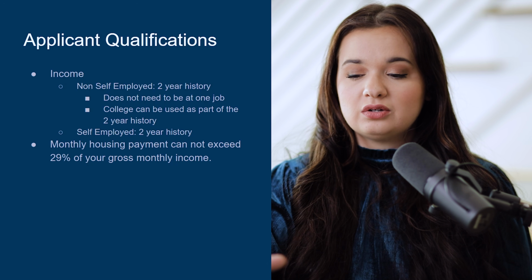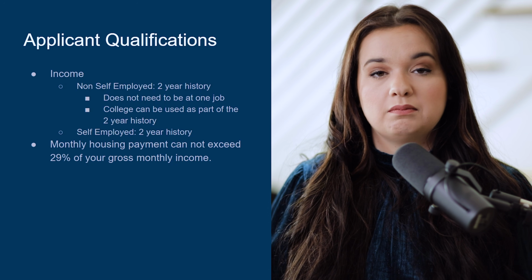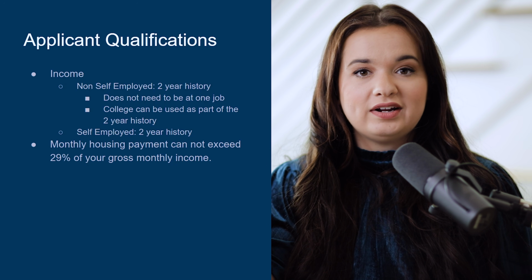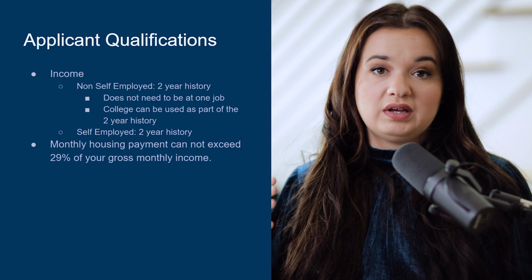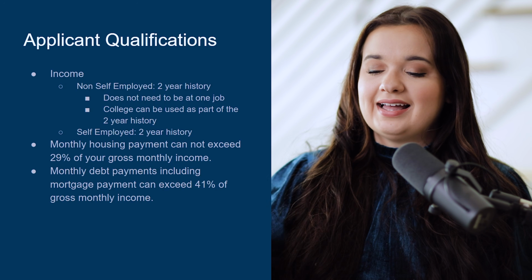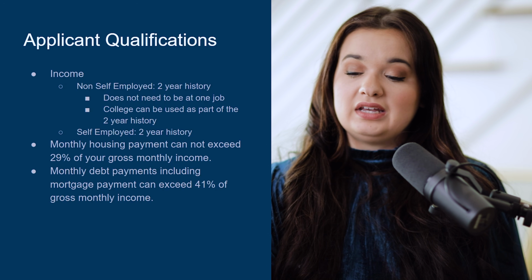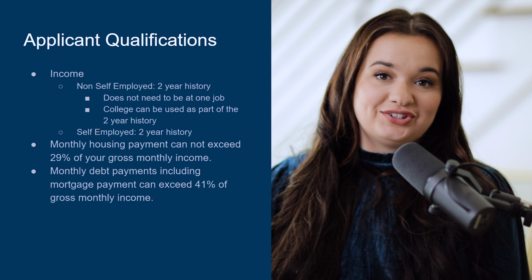With this, you also have to make sure that your monthly housing payment does not exceed 29% of your gross monthly income. So that's a good thing to start thinking about before you even apply for this loan type: what would 29% of my monthly income be? And do I feel like I'm going to be able to get a home in my area for a monthly payment of that amount or less? An additional qualifier is that your monthly debt payments, including your mortgage payment, cannot exceed 41% of your gross monthly income. So that would be like your DTI. They're looking at a maximum of 41%, including your potential mortgage payment.